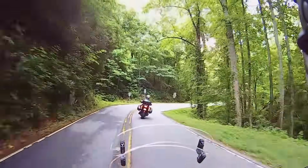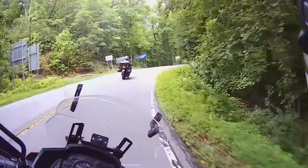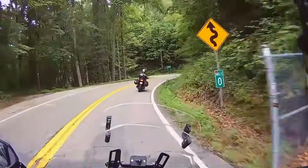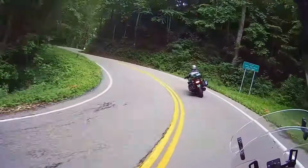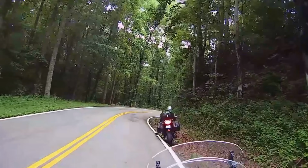Second example will be our old buddy from the first video. Remember, we already saw him when we discussed cornering lines. He will also serve as a good example for lean angle too. As we can see, he doesn't go terribly fast here, and if he would have just a little more confidence in leaning his bike, he would have made this turn easily, with zero problems, even with suboptimal line through the corner.